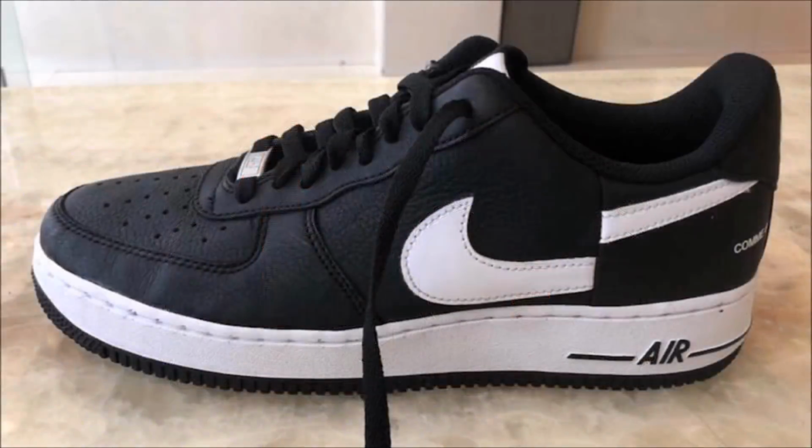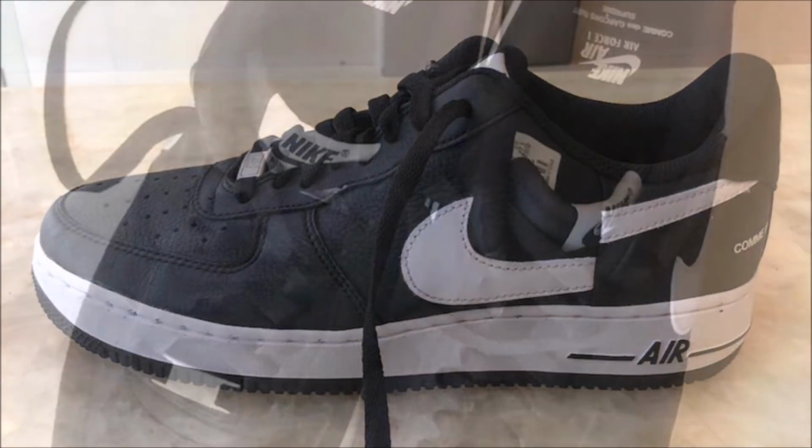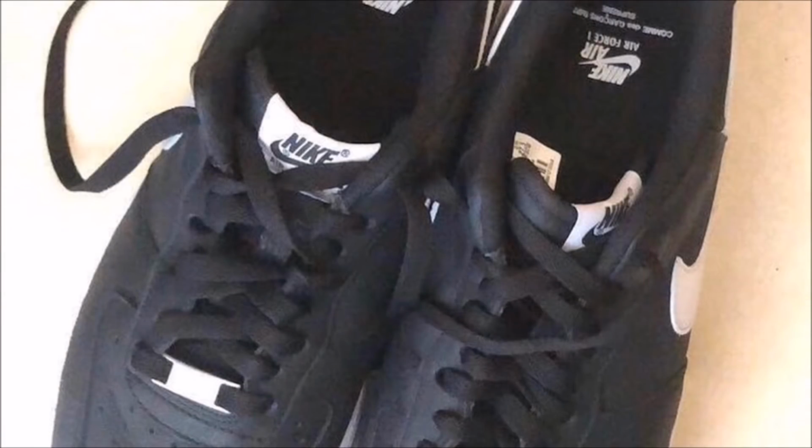Next up, and let me start off by saying, if you've been in the squad for a while, you know that I don't really care all too much about Supreme, but once in a while I do think that they put out some dope shit, like this pair that we got up on screen.